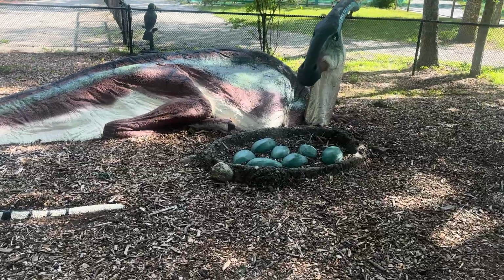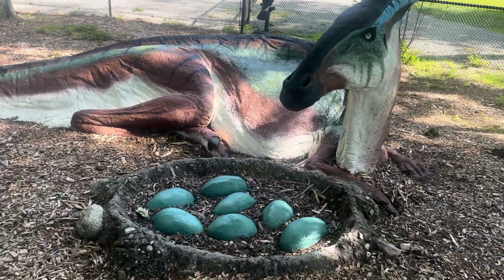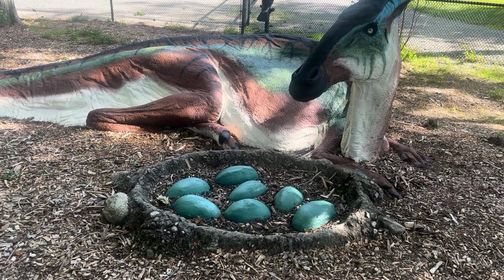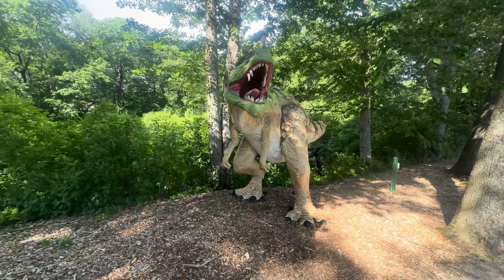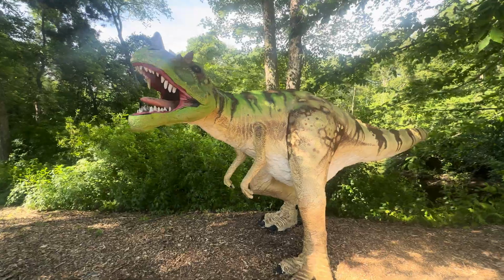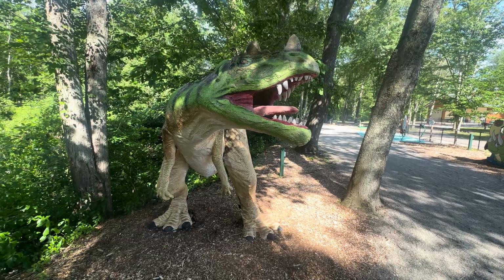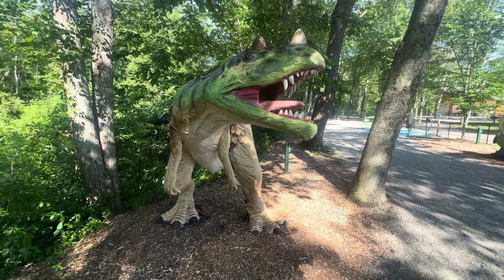This is a Parasaurolophus. Just sitting here, guarding its eggs. Just being a good mom. This is a Ceratosaurus. Its name means horned lizard in Greek. And it was primarily considered a piscivore by paleontologists, which means fish eater.